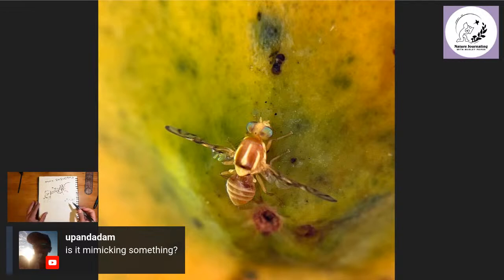So I'm going to write that one down. I think it's really cool. Is it mimicking something? If, for example, you're a nature guide or an educator with a group of kids and you see something that looks like mimicry, and you just say that is mimicking a blah blah blah, it's not a very useful thing to say. It's not useful for you, and it might not be useful for the kids. I think it's much more useful and fun to ask it as a question. Is it mimicking something? It also opens up the space for other people to make observations or questions, and it also makes it harder for you to be wrong.